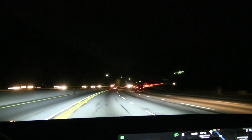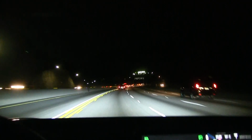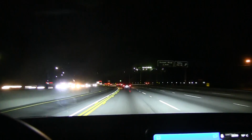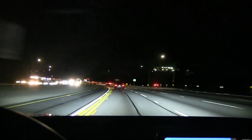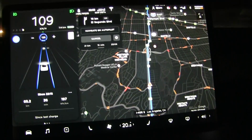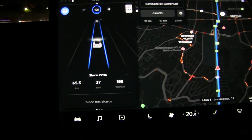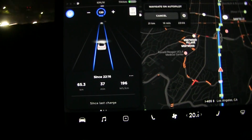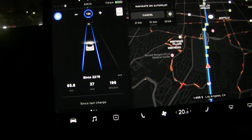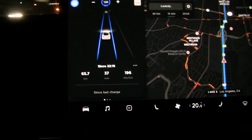So the driving conditions should be pretty good today. Wow, one thing I noticed with Americans is that they really don't have lane discipline, unlike in Germany and the rest of Europe. The lane discipline here is non-existing. Oh yes, now we're cooking. 197 and dropping. It seems like we probably had headwind, probably gained some elevation on the way up, but now on the way down the consumption drops. So the question is, how much will it drop?